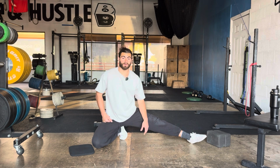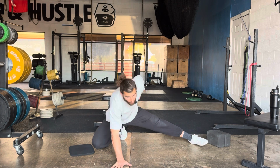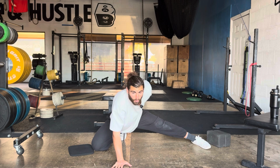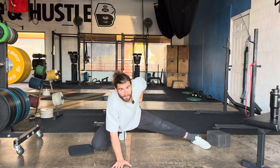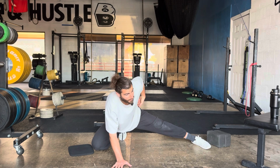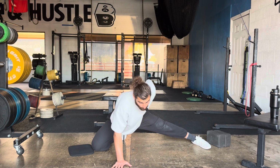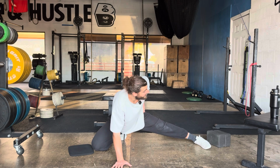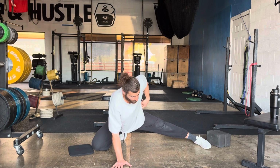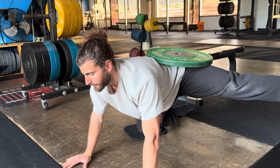Now, what could we do to intensify this? Put a weight plate on top of the back. Now, when you're placing the weight plate on the pelvis here, we want it to be more situated toward the stretching side hip. Okay, so it actually helps. So if your leg is elevated, the pelvis is going to be higher on this side, but that extra load helps press that hip further down into the ground.